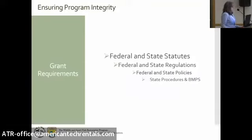So we continue to ensure that program integrity by, just like you all do here on the state side, we have the federal and state statutes that go along with this grant funding. Step down from there are federal regulations, and you also have some state regulations that have been put in place that are required by the act, which I'll speak to in a minute. And then further that gets stepped down into federal and state policies. Like as an example, when the question was about entering into licenses or lease agreements, that's a state policy that is keeping in step with the federal requirements. And then we get all the way down into the state procedures for how they do their work and best management practices.